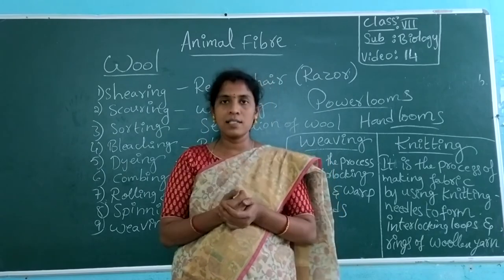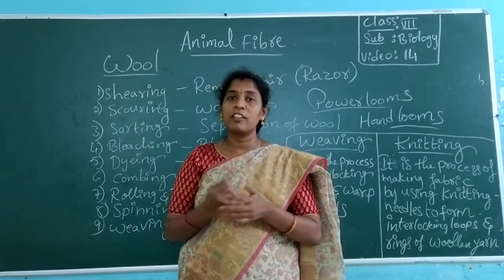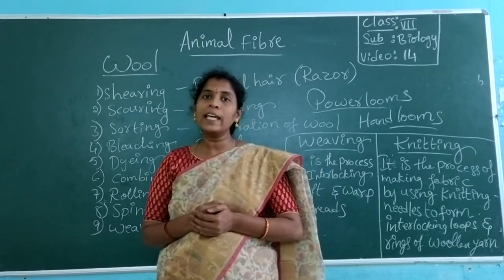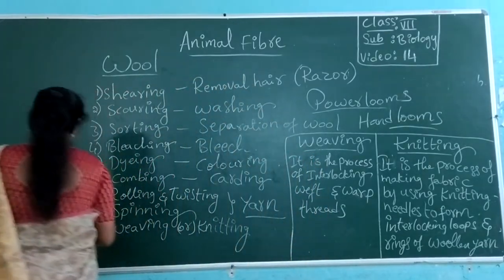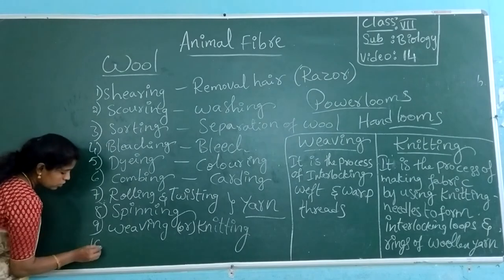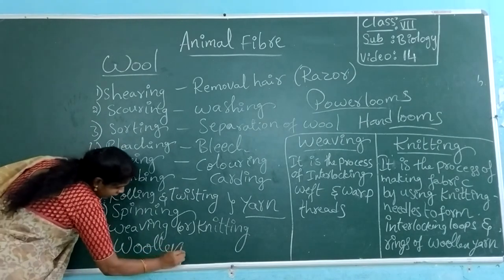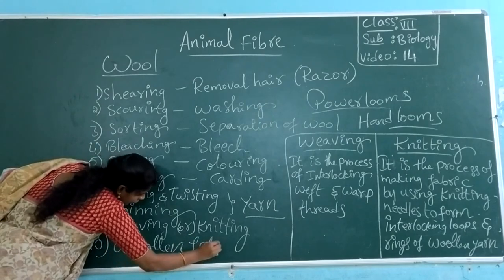Mufflers, masks, some of the people knit even sweaters also. So in this way we get the final stage, woolen fabric.